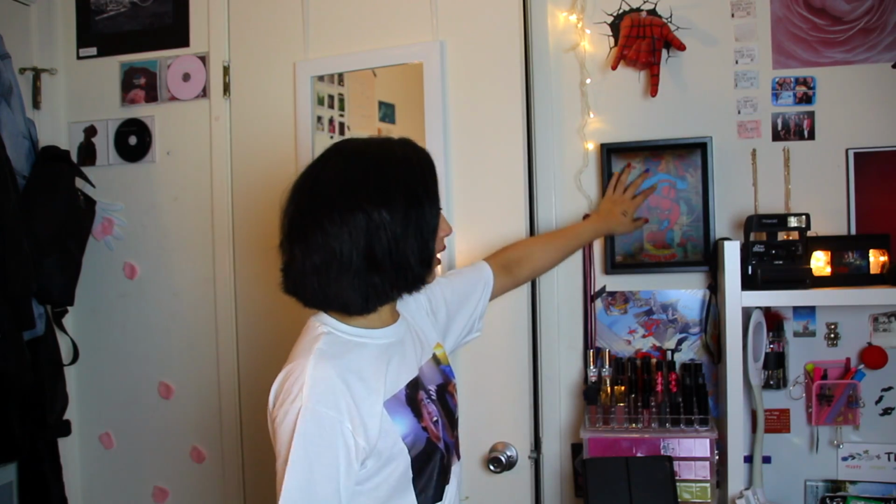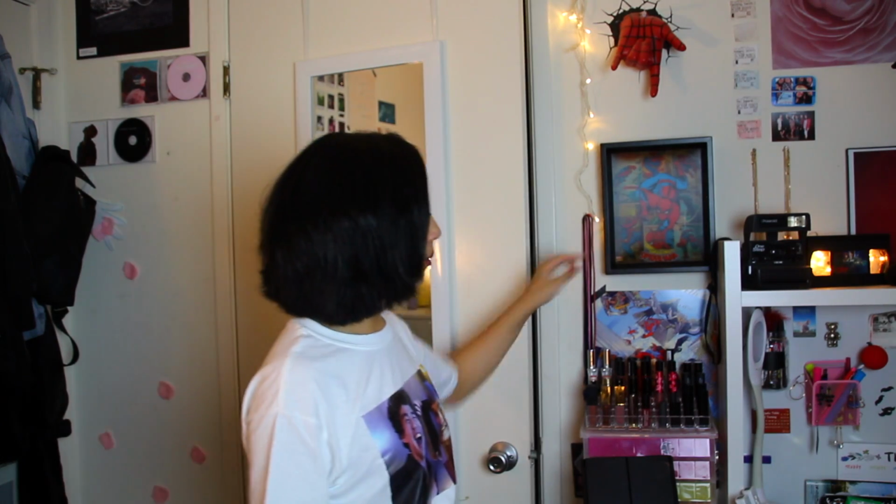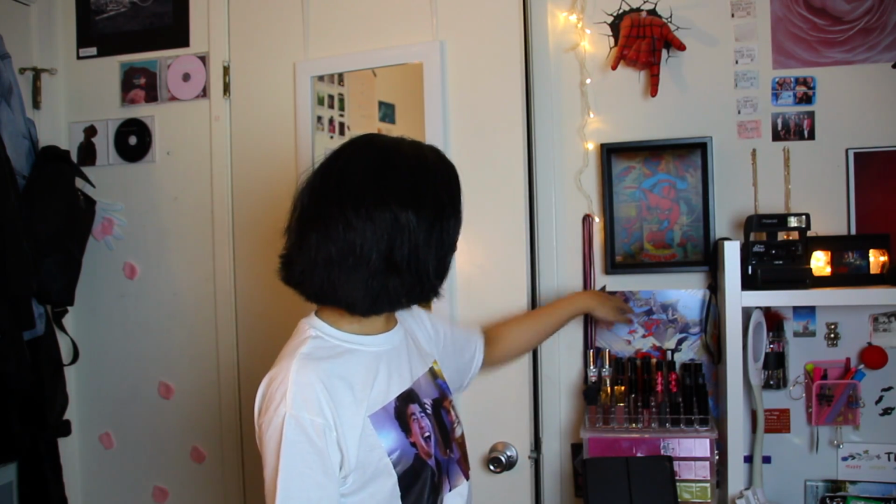And then this is my closet, which we are not going to go into because it's messy. Over here, I've got my Spider-Man hand, which is really cool. It comes out of the wall. Kind of scary, but still, you know, pretty sick. And then I've got this 3D comic book Spider-Man thing and then a Spider-Man Homecoming poster because I'm obsessed with Spider-Man, if you couldn't tell.